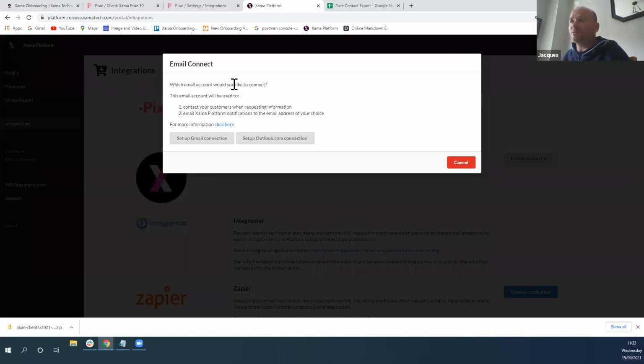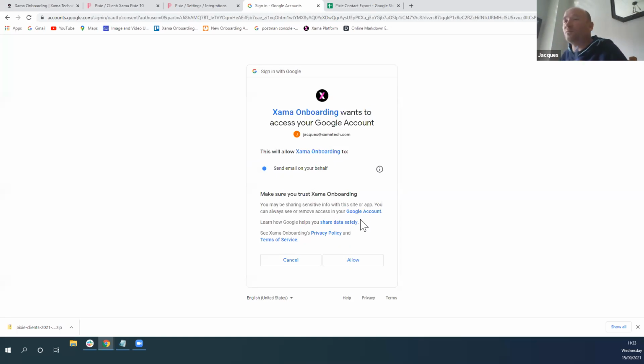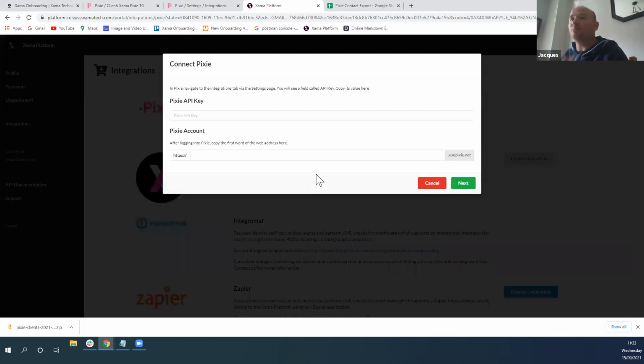The first thing that you'll see as part of the process is that you will be asked to connect your email account. So you can do this either through Google or Outlook. The reason why we connect these accounts is because when we contact your customer to ask them for their identity document, we do that from your account. We very early on in the process realized that if we're not doing that, people are not trusting the source of the request for that personal information.